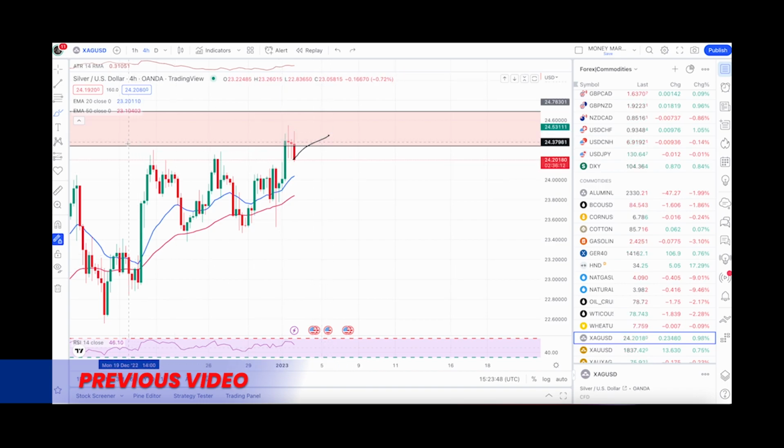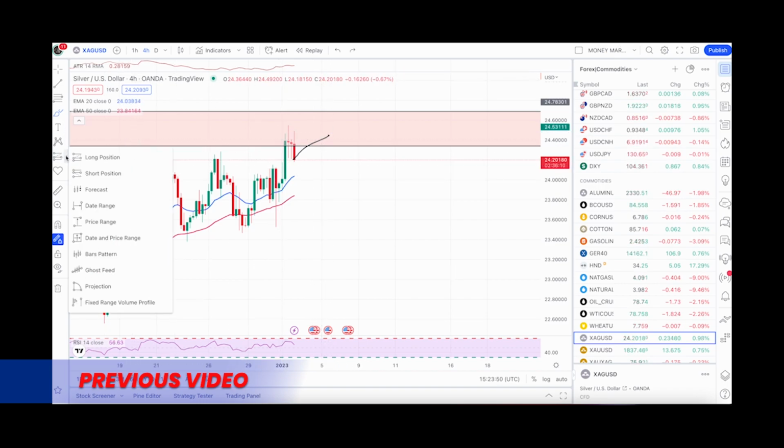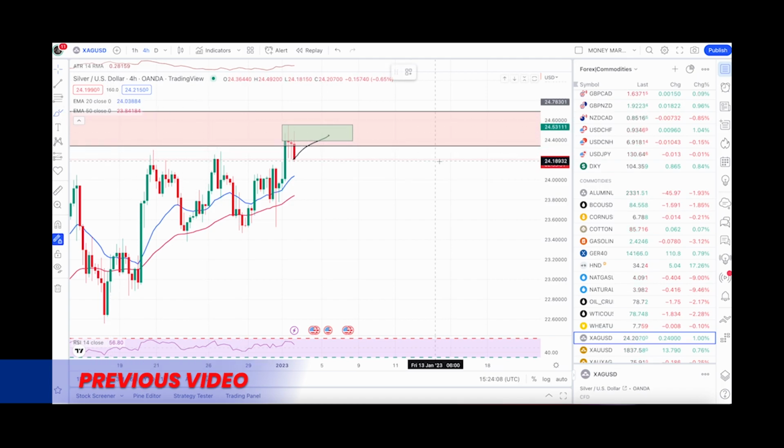Have your rejection zones ready the way I mark my rejection zone. So if the price comes back in this rejection area and gives us a reason to enter sell trade with a bearish engulfer or a red candle, then we have a good chance the price will fall dramatically.